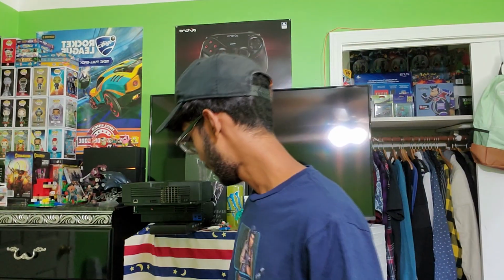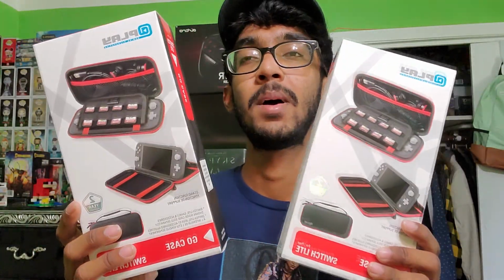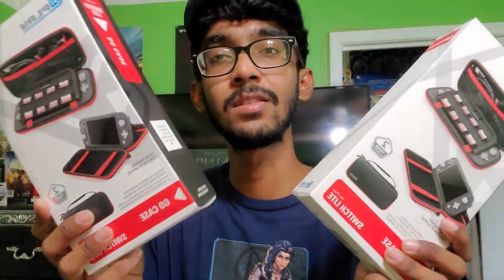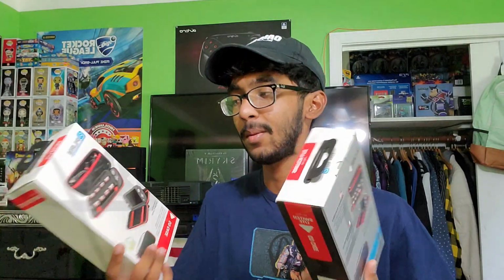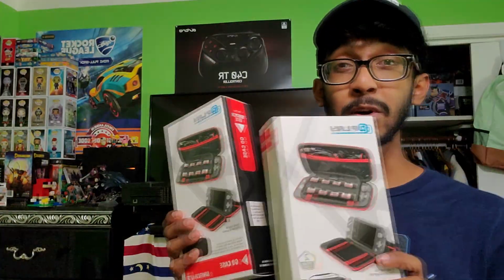Alright, so next up, I picked up 2 Nintendo Switch Lite cases. I don't actually own a Nintendo Switch Lite, but these were on clearance for $5 at GameStop. And the thing is, these are nice little gifts for friends and stuff like that. So I picked up a couple to give as gifts, or maybe even if I end up picking up a Switch Lite in the future, I'll have one for myself. So for $5, these are fantastic deals.